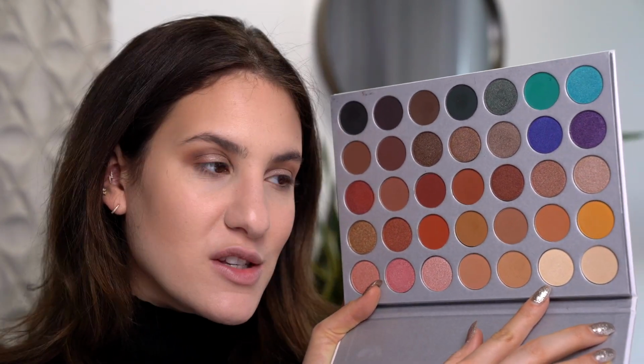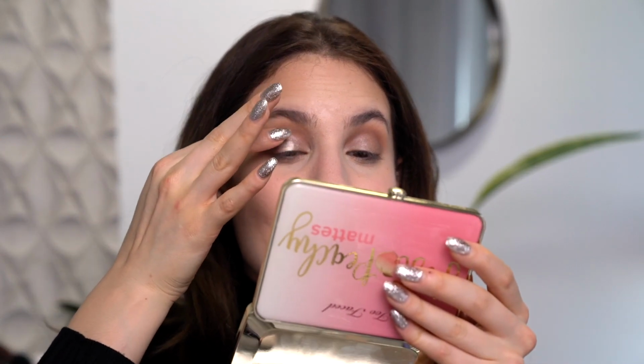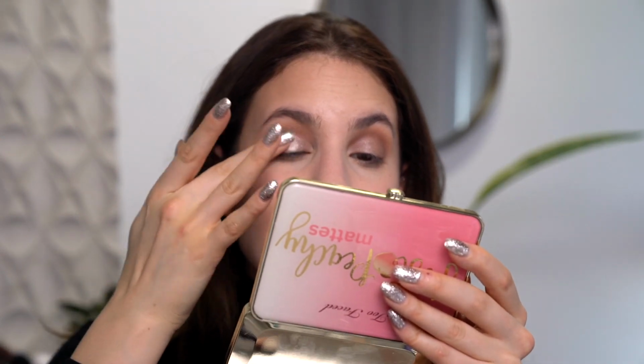And to add a little pop right in the center of my lid, I'm gonna take a little bit of this shade right over here. This is one of the lighter highlighting shades in the palette, and I'm gonna put this right in the center of my lid. This is a very, very intense color, so I'm just putting a teeny tiny bit in the center to give that highlighter effect. This is one of my favorite tricks that I do. I find it always makes such an impact on your eyeshadow look.